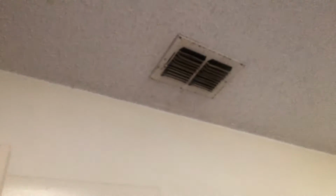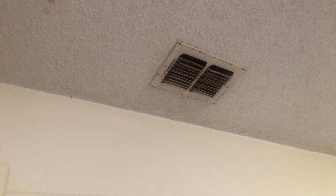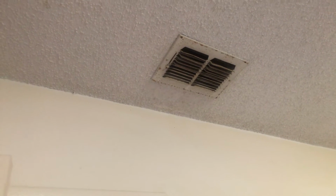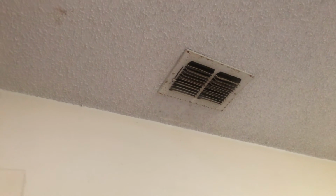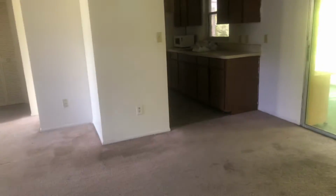You see around the vents how it's brown, because vents will leak from condensation. It just happens in Florida. But you see that brown drippiness, that's from the nicotine. All right, so now what do we got? We got the living room, which is a dining room with decent size.